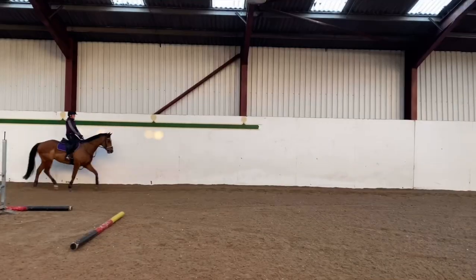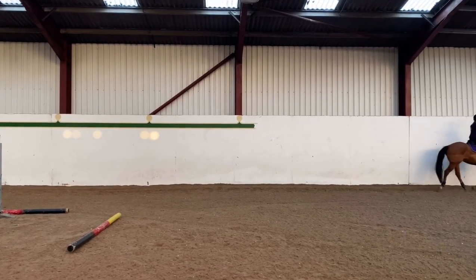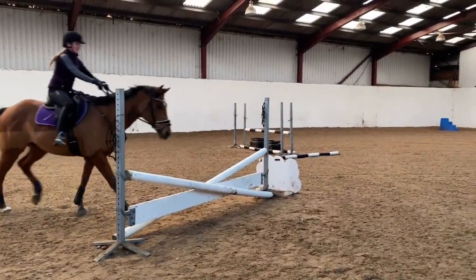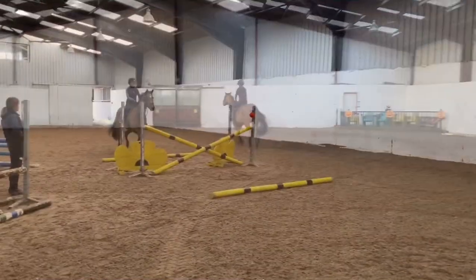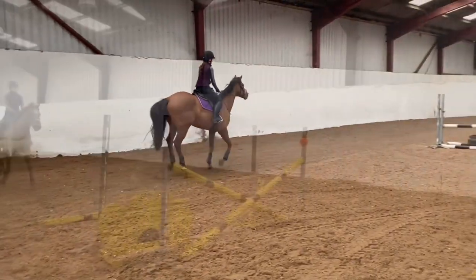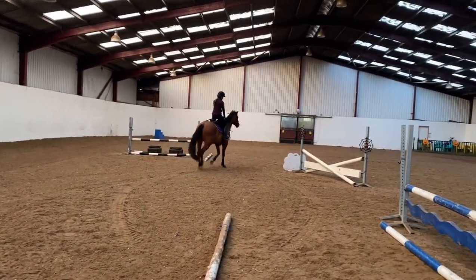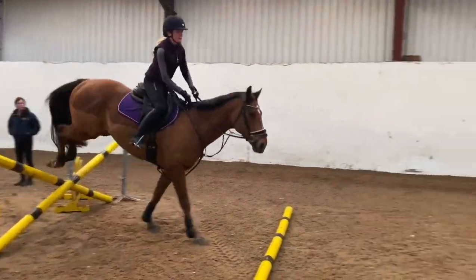So we arrived at the venue, and as always we did a small warm-up, just allowing him to see the arena, have a good trot, canter and a bit of a stretch before starting over a few small crosses. And to say we'd never been to this arena before, he didn't look at any of the fillers, he didn't look at any of the different poles. He felt slightly more tense than he normally does, but really I couldn't complain. He's such a straightforward and honest little horse.